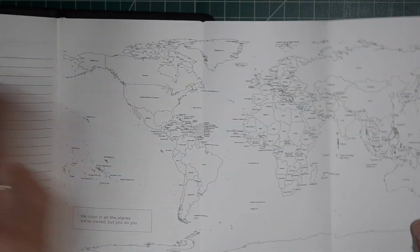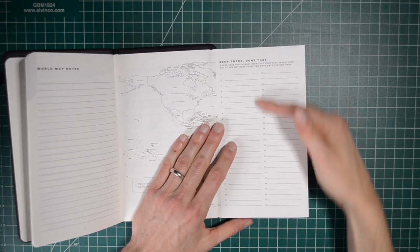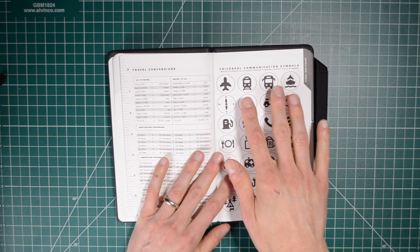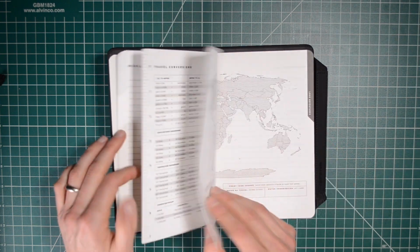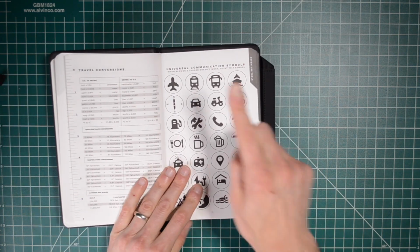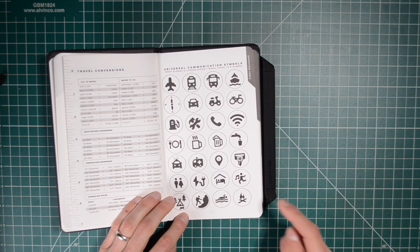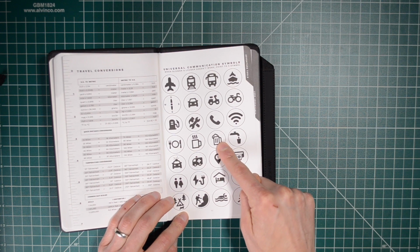They have this fold-out world map, so you can see everything. I really like that. It covers 3 pages. Been there, done that. Where have you already been? Other travel conversions. Universal communication symbols. So you could be carrying this and say, hey, can you tell me how to get to the train? Or, hey, I really have to find somewhere to sleep. Or, where can I get some beers?